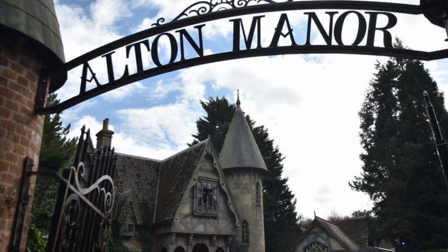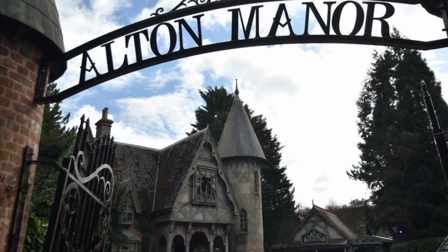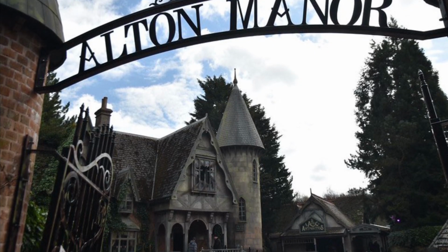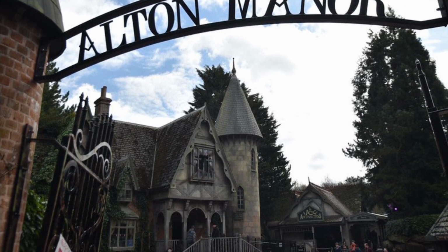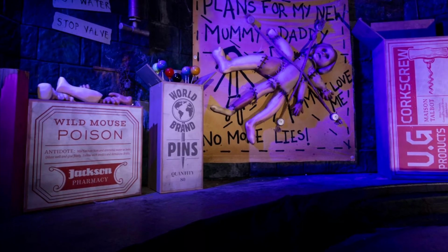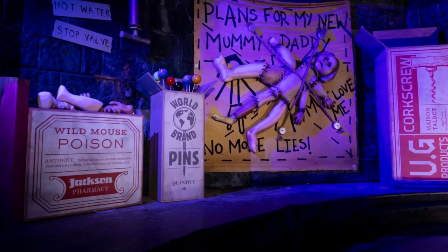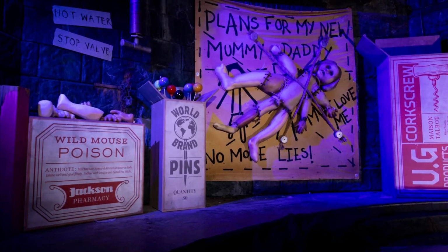Speaking of a quite dark, twisted story, I would say that for some younger riders, this ride could maybe be a little bit too intense. There's not really any gore or blood, but at times it is very dark in there, and there are some scenes that could maybe be quite frightening for your younger ones. Just in the 2-day trip to the park that I had, I saw many younger children ride this attraction who were basically just scared, and some even came off the ride crying, so just be aware of that.